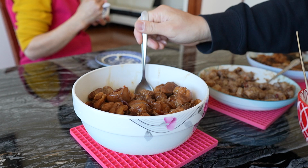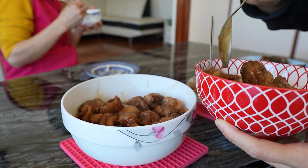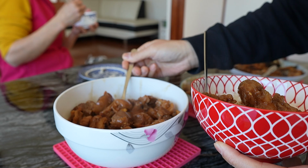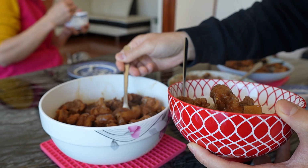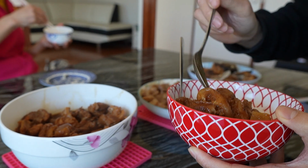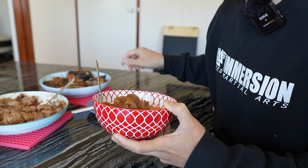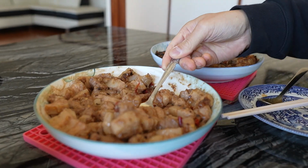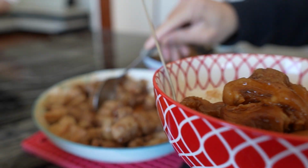I'm just gonna go in for pretty much everything that Rachel had. And this is one of my favorite dishes. It's just so hearty, especially in winter. Obviously go in for this as well. And this is my favorite sauce, the black bean sauce.